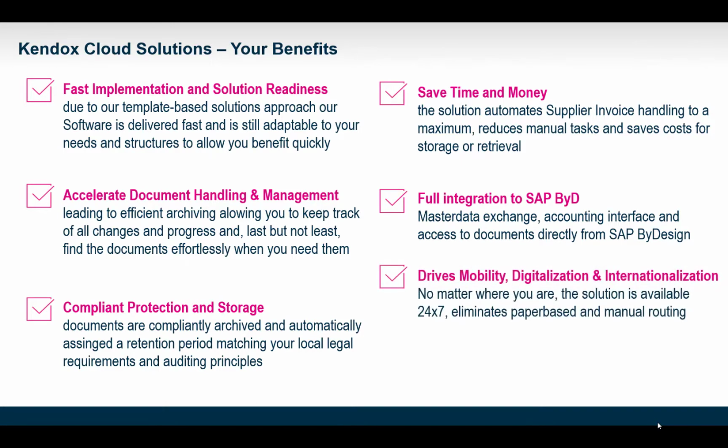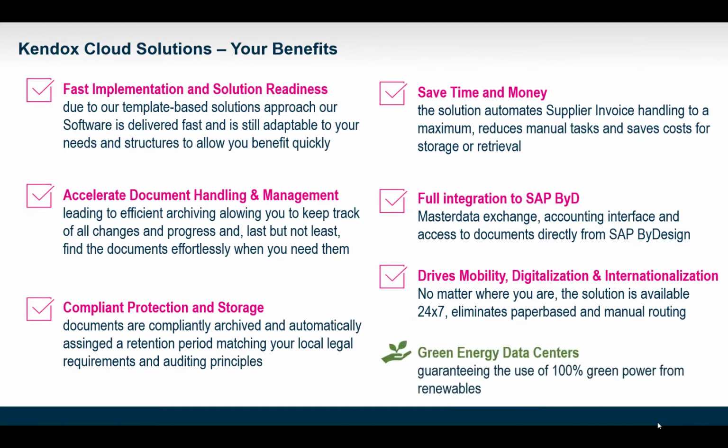Drives mobility, digitalization and internationalization. No matter where you are, the solution is available 24/7, eliminates paper-based and manual document routing. And last but not least, green energy data centers. We are guaranteeing the use of 100% green power from renewable energy sources.